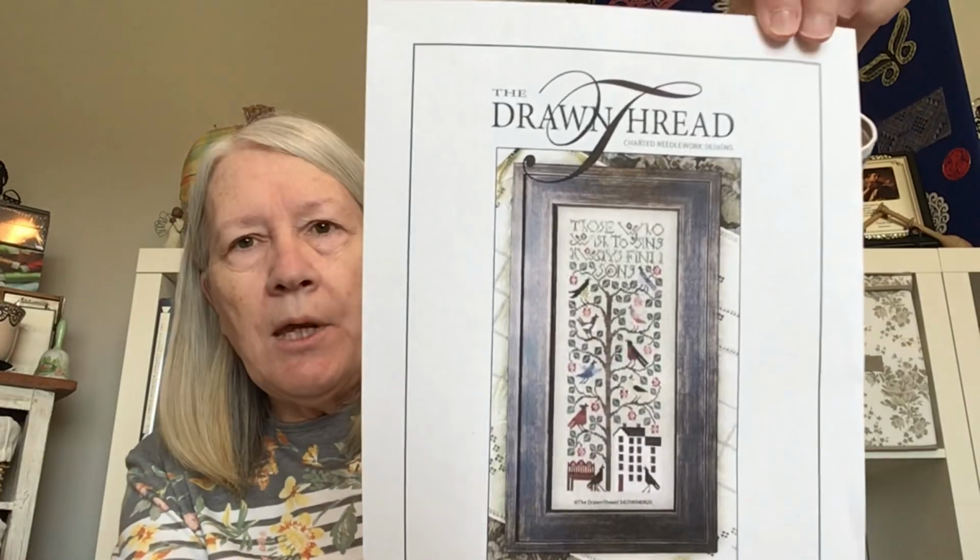And speaking of my birthday, I want to let everybody know that I will be doing another hashtag OCT29SAL, October 29th SAL, listed below. That was started last year by Kristen Gramer and me. We both have October 29th birthdays, but we want everybody to join in for our OCT 29 SAL this year if they'd like to. Last year we did Plantation Sampler, and this year we chose, the two of us, the Drawn Thread, Those Who Sing.